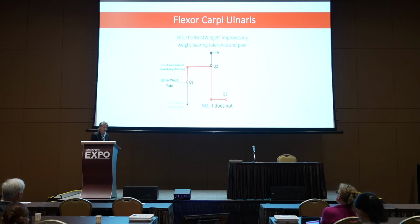Flexor carpi ulnaris is interesting. There's pain with weight bearing, but it doesn't go away when you stop weight bearing. It aches and continues afterwards. It can be pretty disabling. It causes pain with wrist extension and ulnar deviation. It appears like a spasm, like you just light up here. And they don't like the wrist widget. They don't like tape around the wrist. It's irritating. It doesn't help them. It may feel supportive, but they don't really like it. There's no significant change in weight bearing at all with the wrist widget on.